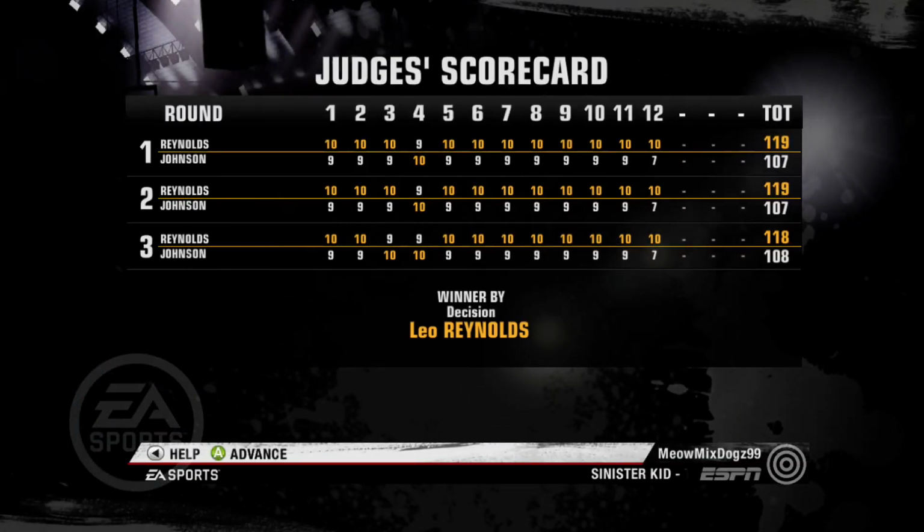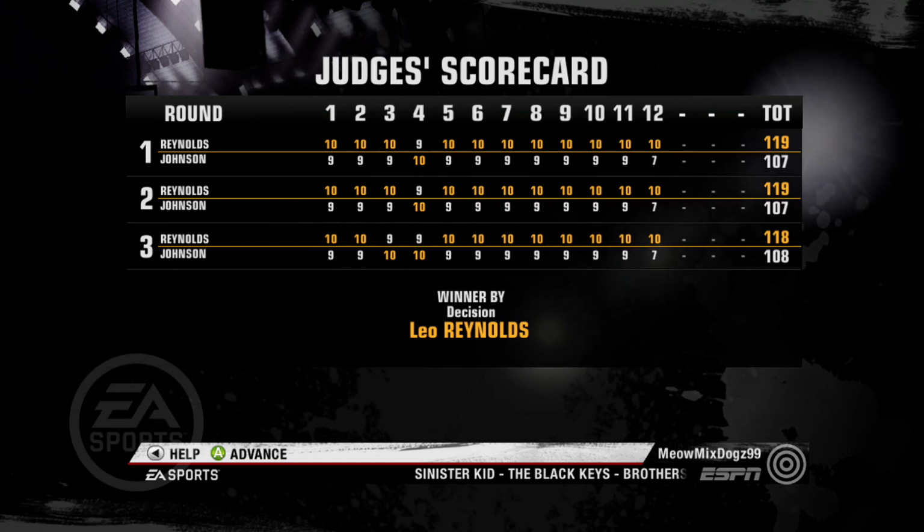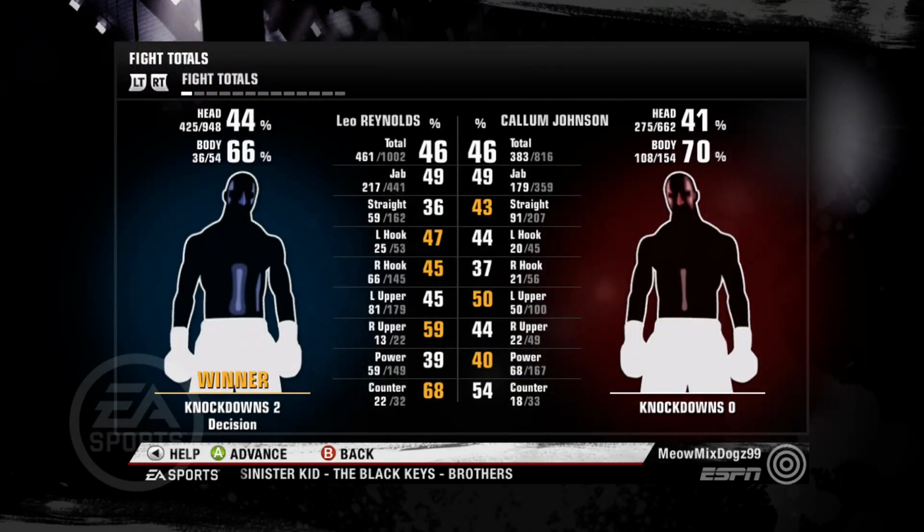Reynolds' work tonight was well rewarded. A unanimous decision win. Teddy, you saw it all along. It was easy, and he saw it all along. That's the thing. He saw the punches coming all night long.